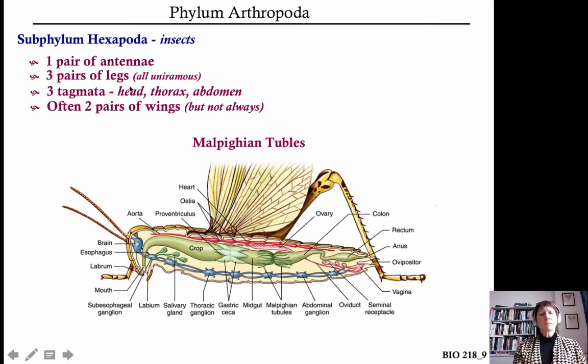So these guys, the hexapods, also have Malpighian tubules. So commit this to memory, and you'll see these in lab as well. So now don't get these mixed up. So here's the Malpighian tubules. Remember, they're outpocketings from the intestine, and they extract water from the digestive system to help maintain water balance. But you will see these structures when you do your grasshopper dissection as well.